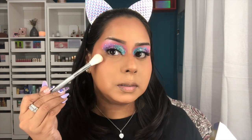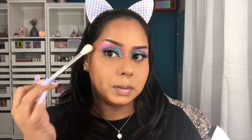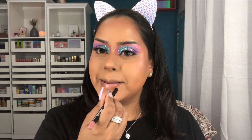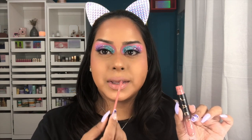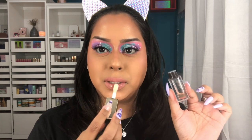I'm using the Jaclyn palette, and I'm just gonna place that on the usual places that we highlight. I'm feeling for a nude pink lip, so I'm using this Jordana lip liner in nude pink, and I'm gonna top that off with Jaclyn's liquid lip in Be Brave, and just add in some Jouer lip oil on top.